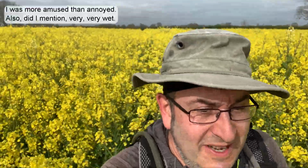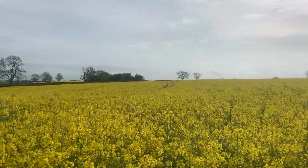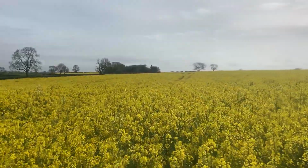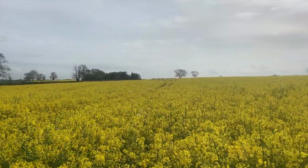It's quite deep, this. What looked like a good route through here, and is marked as the footpath, has turned into me just ploughing through where the road was that it set me out on. I am going to be soaked right up to my chest. I mean, there is a path here. I can sort of see it. Just the rape's in full bloom. And it's slippery underfoot as well.